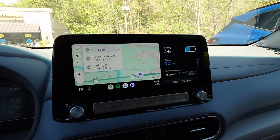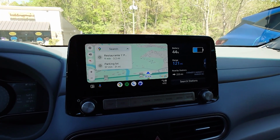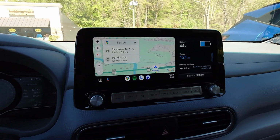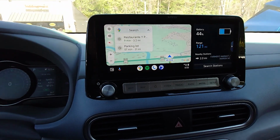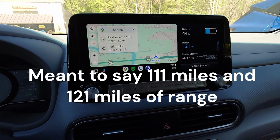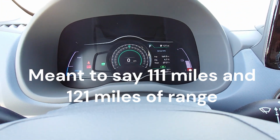Now remember, we started this trip at 41% battery when we were at the top of the mountain. When we regened, we got up to 45%, and then we used just like 1% to get here because we're on more flat and level ground now. So we went from 41 to 45, now down to 44, as opposed to having 211 miles of range. It now says 221 miles of range. Our average miles per kilowatt is 4.7 now.